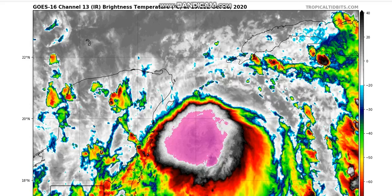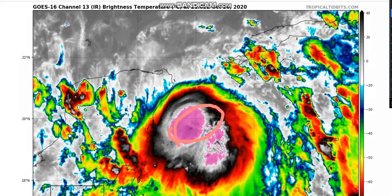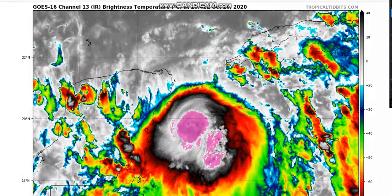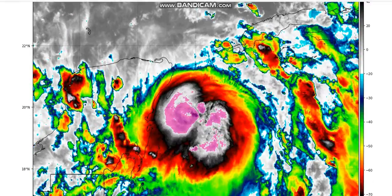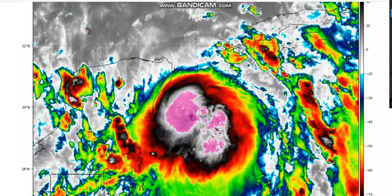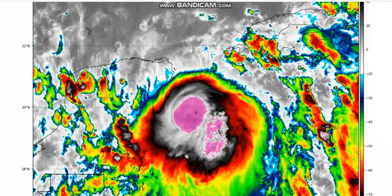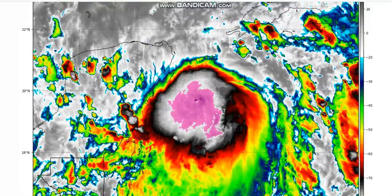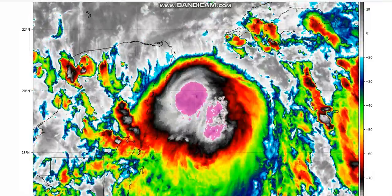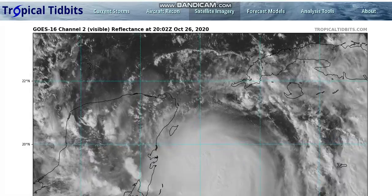Infrared for Zeta, we can see that negative 80s have been firing up all day with probably a few negative 90s in there, especially right there. And overall, it's looking really good on infrared. We can say the same for visible. We'll take a look at that in just a second. But look at that warming cloud tops right there. We did see that earlier a few hours ago and did not result in an eye. It just fills itself in right there. So, not an eye there most likely.